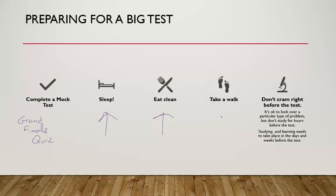All right. Question number 2: How important is sleep? So the answer is very important. There you go. I just gave you the answer to question number 2.